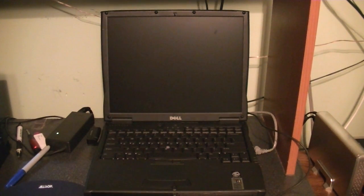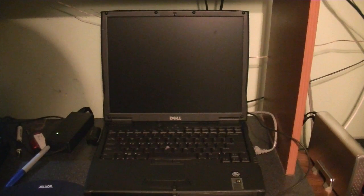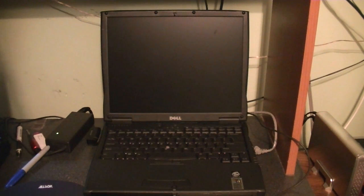And I usually use this as one of my portable retro gaming laptops because it plays all my Windows 3.1, 95, and 98 games beautifully, as well as a few DOS games. It plays a few DOS games pretty good as well. But what we're going to do is a little experiment with it today.